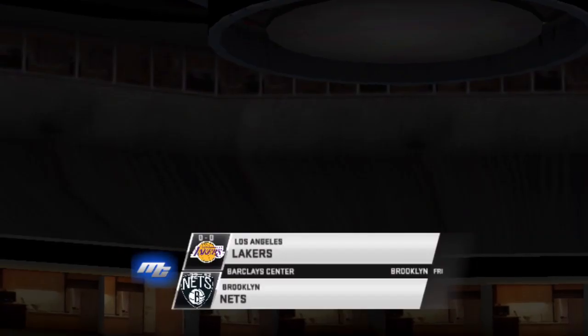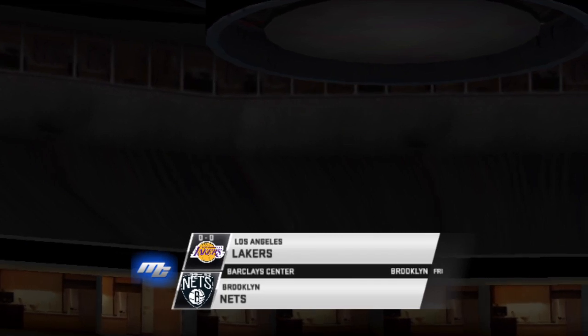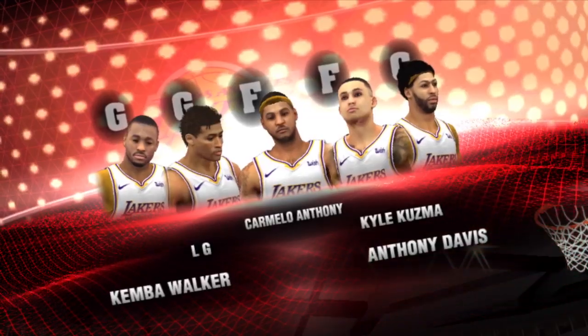A quick check now at the starting five for both teams. And guys, taking a look at Kyrie Irving. What do you think we'll see from him today? He's also one of those guys who just seems to be able to take it up a few notches when there's a game to be won late in the fourth quarter. In other words, he's at his best at winning time.